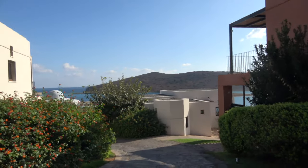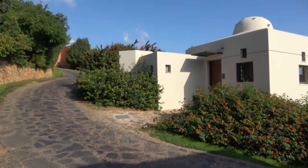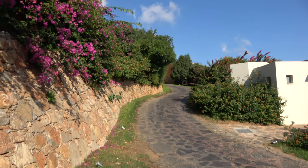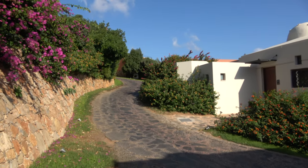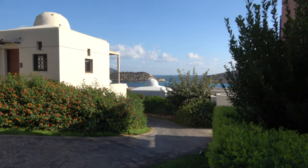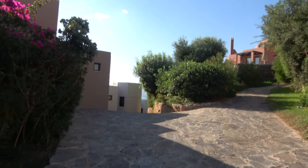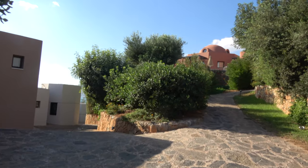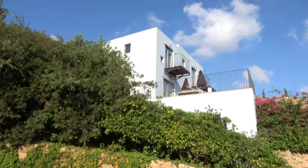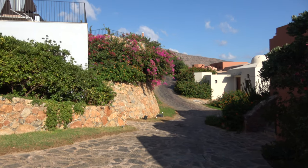You can see the bay. It's opening out. You get some pretty good views from my suite. Just in the distance is Spinalonga Island. 416, it's just after 415. Yeah, so we started just beyond that villa there. It's the hilltop one. Nice flowers around the place, there are more villas. Nice flowers there.